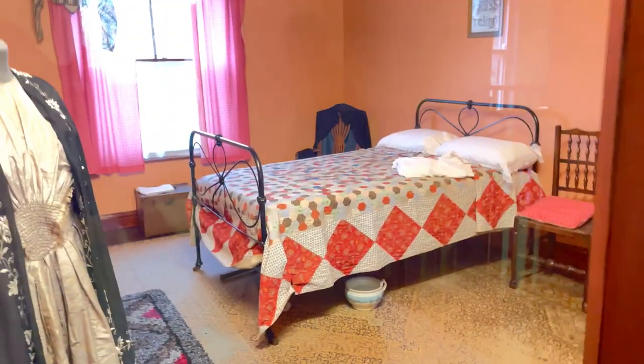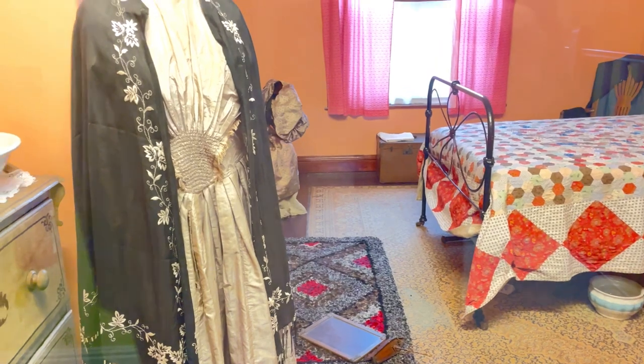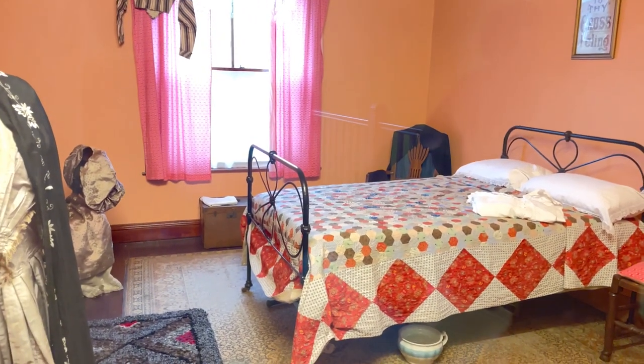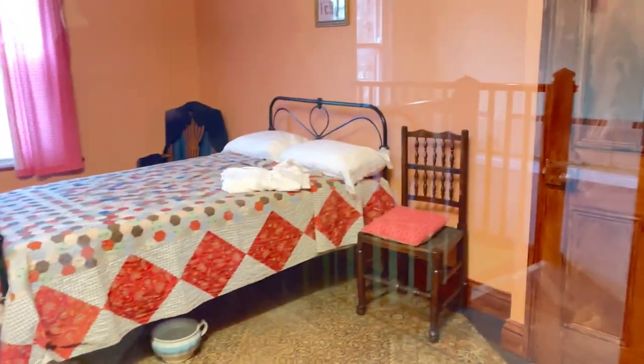Are we going back further? We're at 1875, and this is typical of a bedroom of that era. Yeah, still got the potty under the bed there.